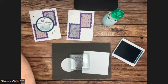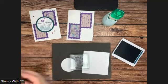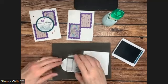You're not really stamping if your thumb is not green, right? Exactly. That's what I say.